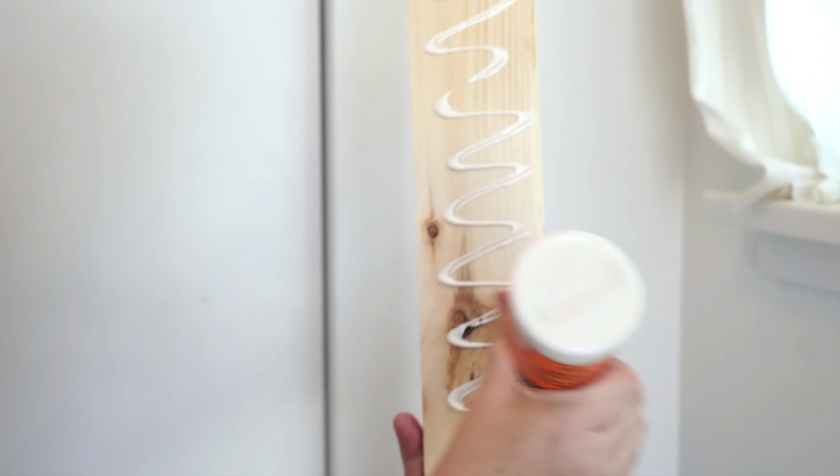I'm still waiting for putty to dry and paint to dry, so I'm focusing on some of the small details that will make a big impact in my tiny entry reno. So doing things like my hinges on my door and little details like adding the screws on my hardware to match what the hardware is going to be will really make that final look really cohesive. And so I'm going to use some metallic gold and spray some of these small fixtures and really update what those look like.